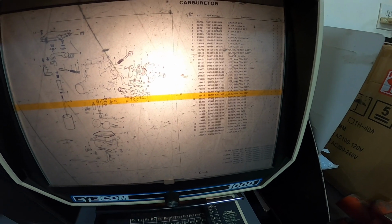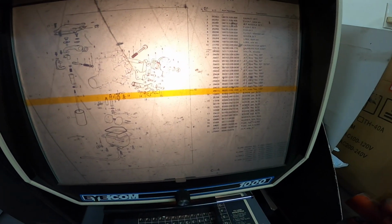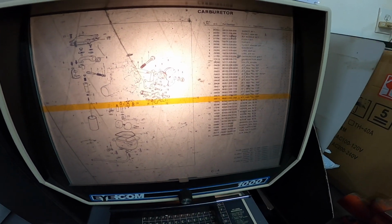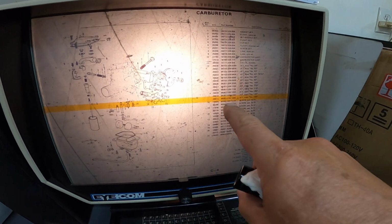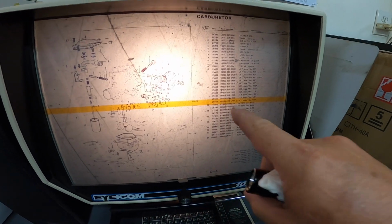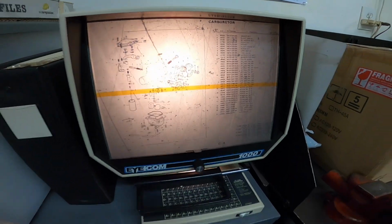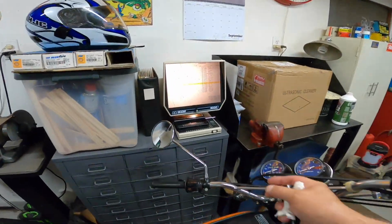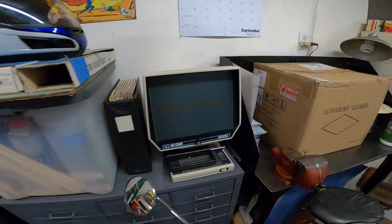And often you can find the parts, even though these numbers might have been superseded over the years. A lot of times the old inventory still has those numbers, so the dealers can look in their inventory, and if they have those old numbers in stock, that's how I got that. So it pays to know the old part numbers and stuff.